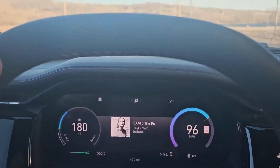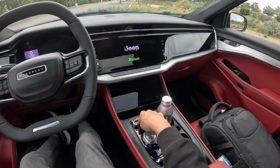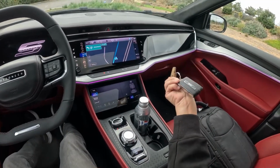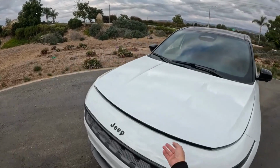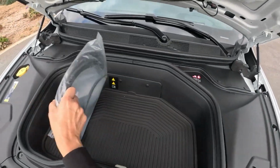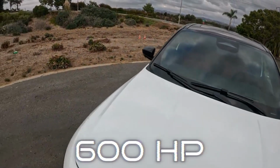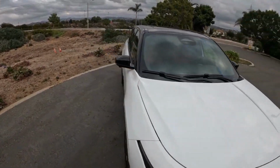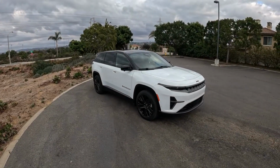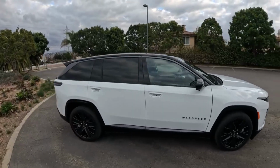It will be the first production vehicle built on Stellantis' dedicated STLA Large EV platform, so the Wagoneer S offers full-time four-wheel drive. Along with that, the Wagoneer S comes with two electric motors, with one drive unit mounted in the front and the other in its rear. These motors help the Wagoneer S deliver a combined output of 600 horsepower and 617 lb-ft of torque. According to the company's claims, the Wagoneer S will sprint from 0 to 60 miles per hour in 3.4 seconds.